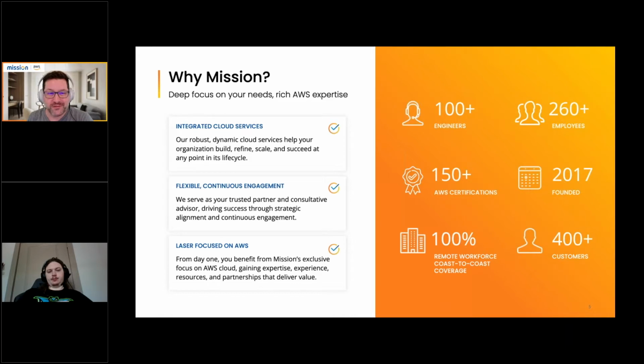We only focus on AWS. We do not work with other clouds. We do not do on-prem. Our customers are customers who have been first movers, and cloud adoption is high in our customer base, and they really just want help with AWS. That's where they are. That's where they want to be successful. Okay, so that's a little bit about Mission as kind of an extension of your own team and our focus on AWS. We are a premier partner, as I mentioned. That means that's the highest tier of validation from AWS.